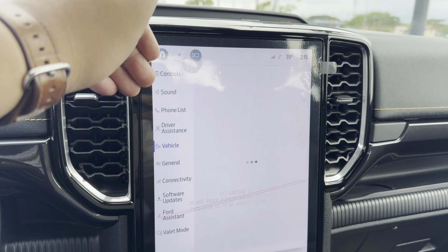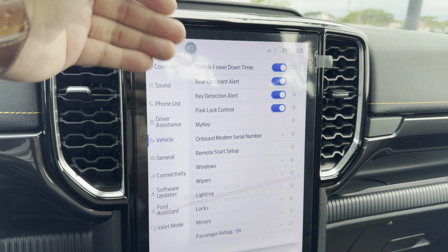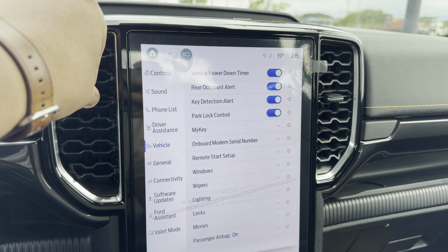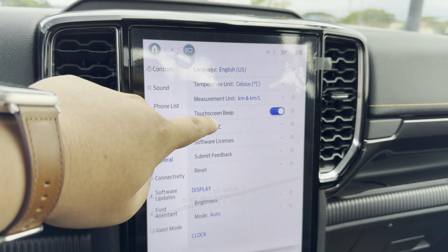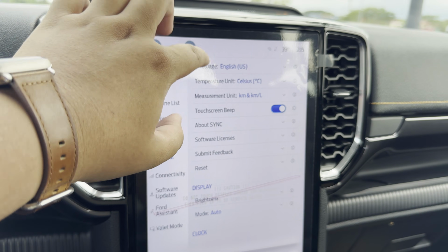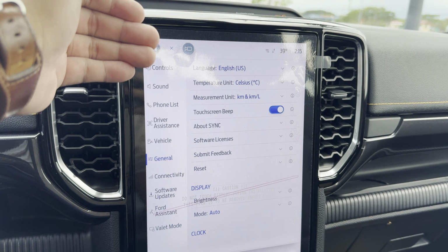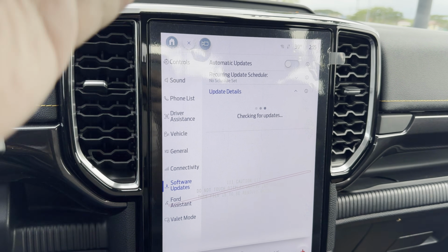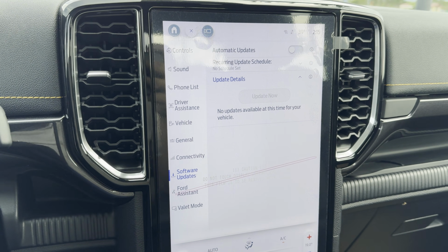And for vehicle, again, a bunch of features you could personalize and adjust the settings to your preference. General, so again, a lot of features in here. You could change your temperature unit to Celsius or Fahrenheit, measure unit from kilometers to miles. It really depends on you. Connectivity, software updates, valet mode, complete features in here on the Ranger.